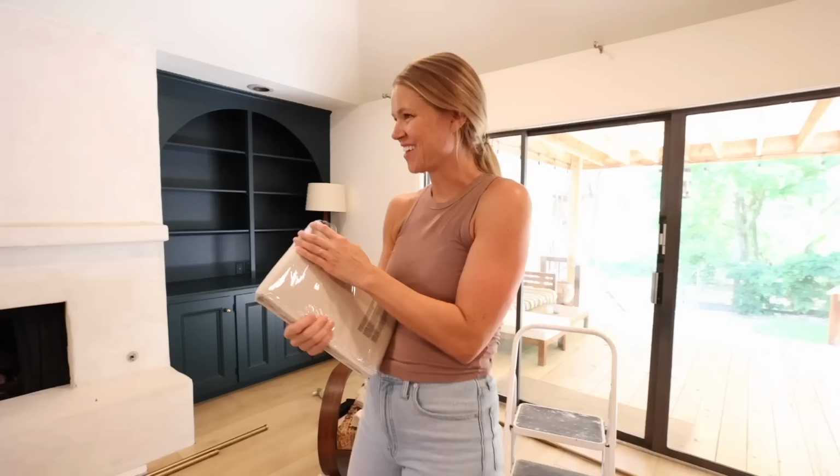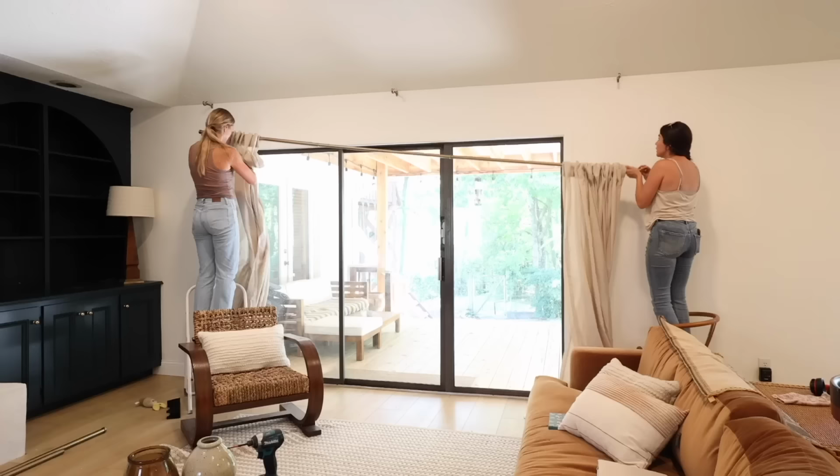We went with these natural linen colored curtains from West Elm, and I say this with every project, but it is crazy how much curtains can transform a space.